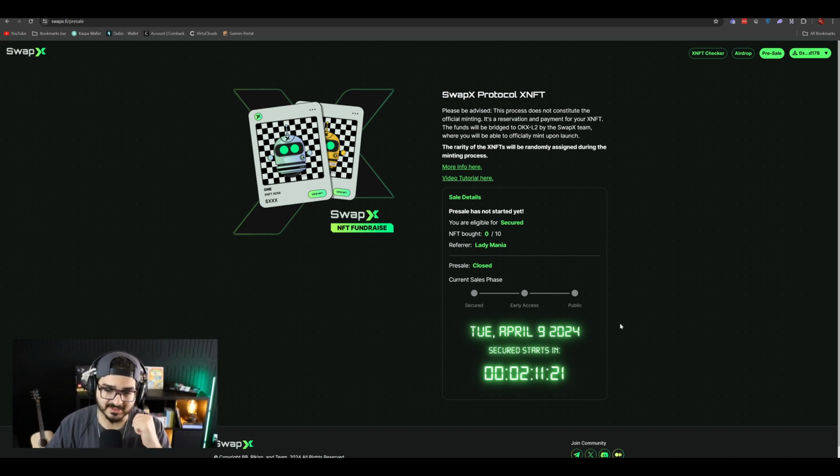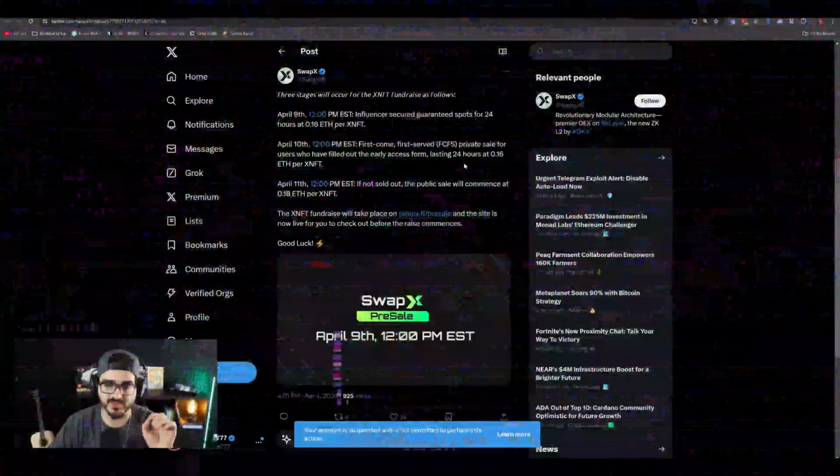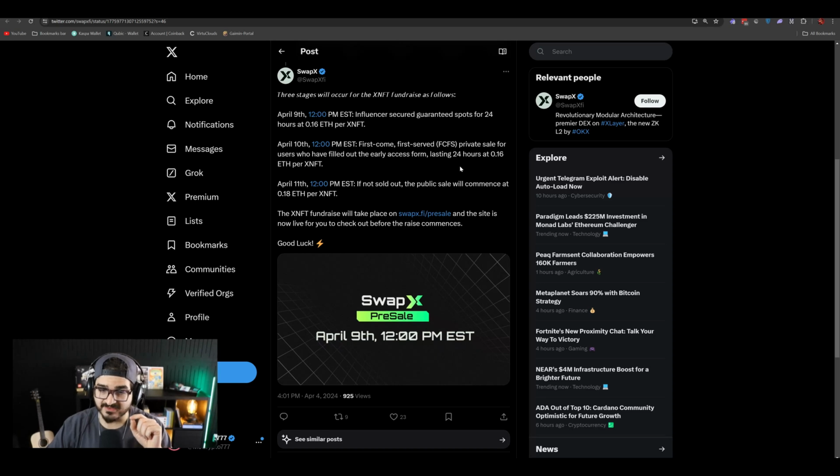You know, we get to enjoy the swap fees that are going to come with these NFTs and the airdrops and whatnot. There's 3 stages that will occur for the XNFT fundraise as follows. April 9 at 12 p.m. EST, influencer secured guaranteed spots for 24 hours at 0.16 ETH per XNFT.